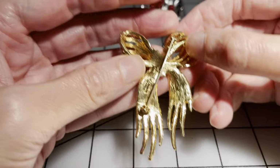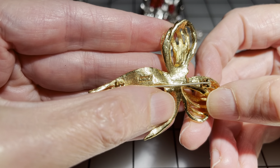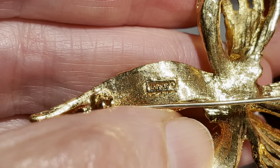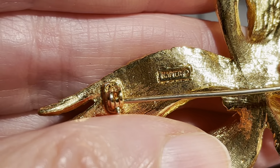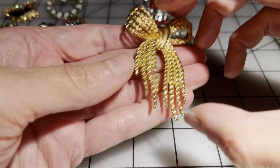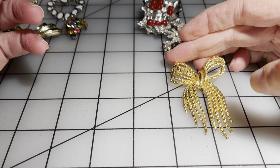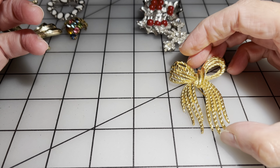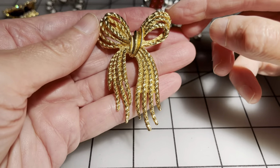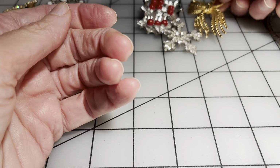Then I have this brooch that's a bow, and this one is a Napier. It is in excellent condition. It is a little over 2 inches by, let's call it 1.5 inches. And this one is $15. Really pretty, in great condition.